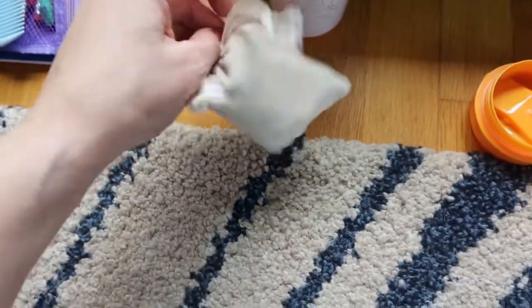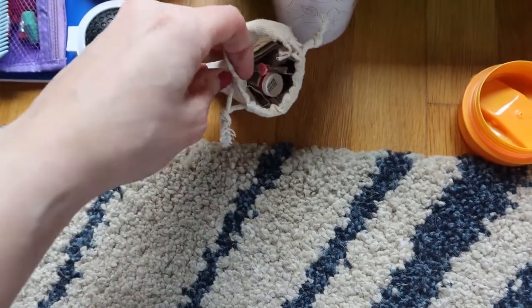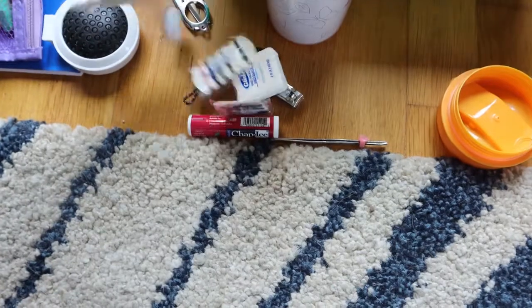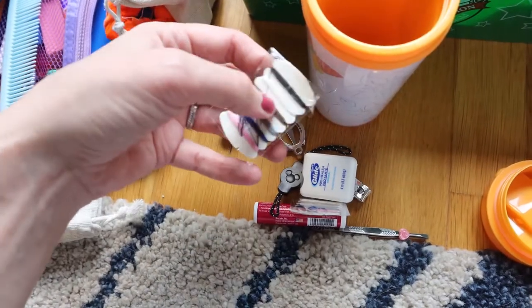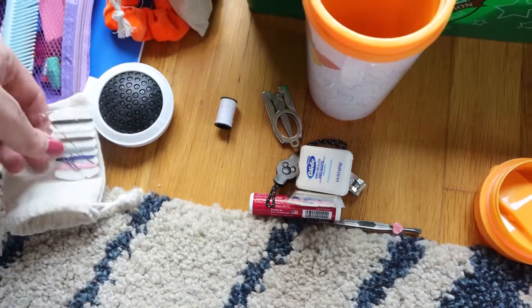And then here we have a first aid kit / a little bit of sewing items. Now, if you watch my other videos, you know what's included in here, but I'll just show you real quick. I got these off Amazon, and I got like 50 of them and it was pretty cheap. It has a needle, has a little bit of thread. So you can include that.